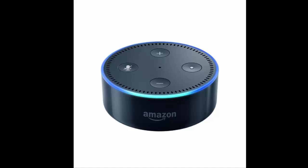For a very reasonable price, you are getting a miniaturized version of the Amazon Echo, which is the large speaker option. You do get a smaller speaker with the Echo Dot, but you can easily connect your own personal speakers wirelessly so that you can get a more superior playback feature.